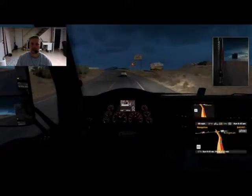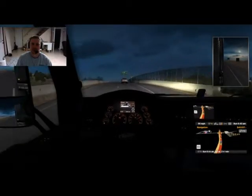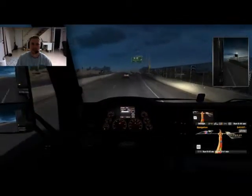To do all that and try to look at the screen and drive, that's why I was all over the road there.